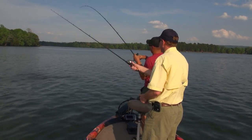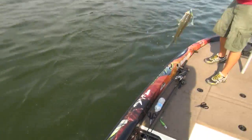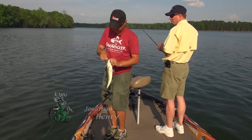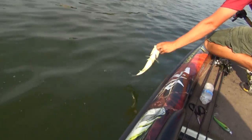Look at it, look at it. It's a little keeper fish. A little skinny post spawn keeper fish. Don't try this at home, folks. You the man, boy, that's all I can say.